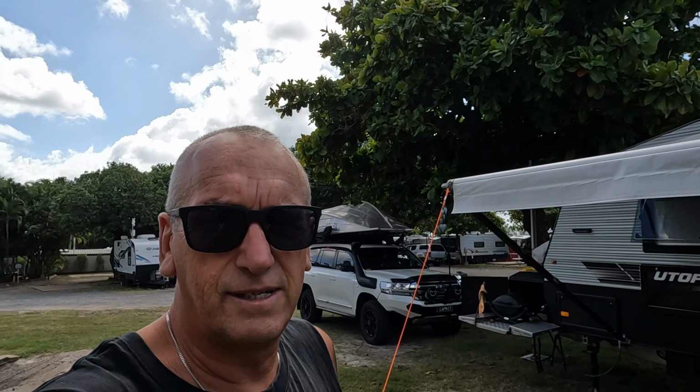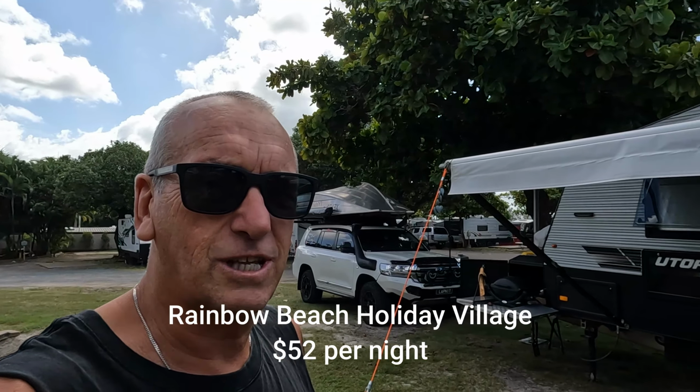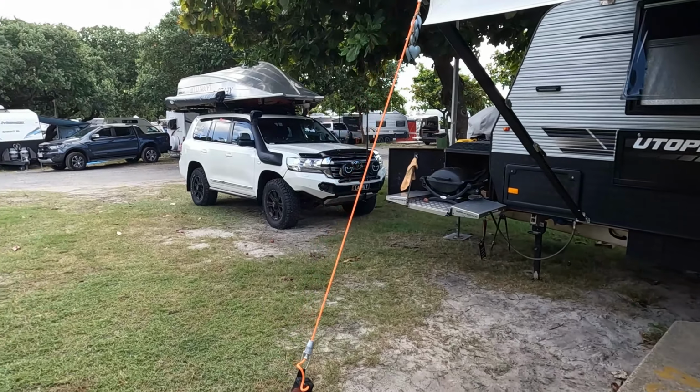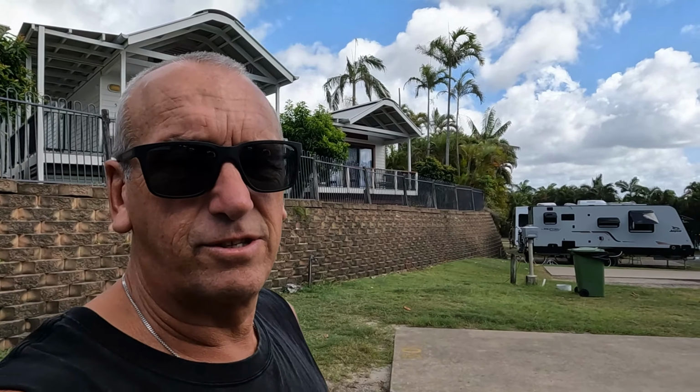Morning all. So this is it. We're here at the Rainbow Beach Holiday Village. It's a neat park, a lot of grassed areas. Everything's on a slab. I'll just show you. Great little slabbed area. Grass everywhere. The site's tight. I won't deny that.